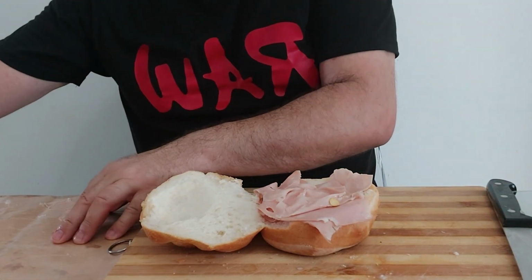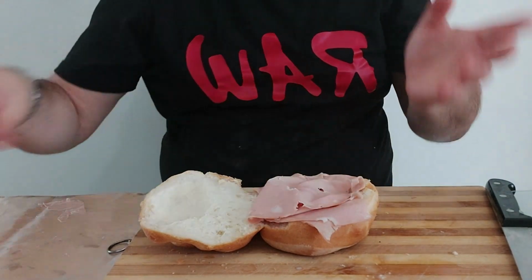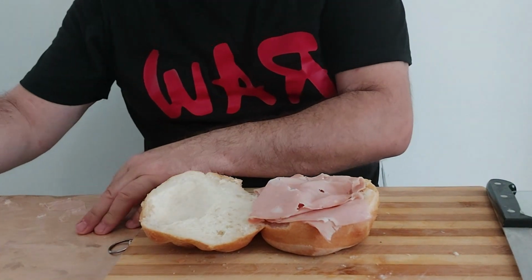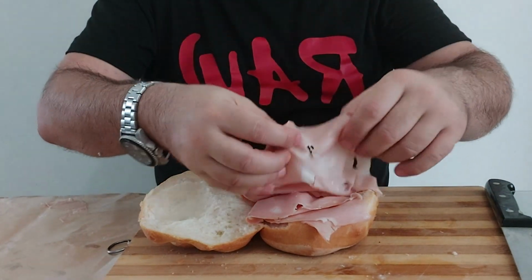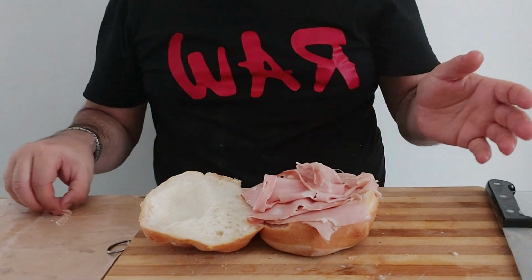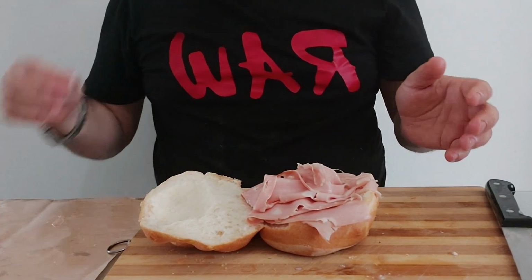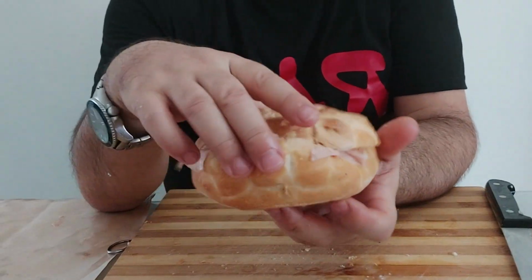Look at this bread. Look at those thin slices. Just put them in. This is one of the best sandwiches you can have in the morning. I'm putting a bit extra slices, but you could have put 3 slices. I got 5 in here. It is so thin, so beautiful. Look at that. So look at this sandwich.